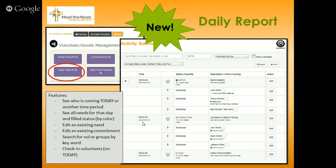All these are the same time. Maybe this would be 8 a.m. these people are coming, and 1 p.m. these people are coming. You can see quickly on a particular day who's coming and what they're doing and how they signed up. You can edit an existing commitment right here on this screen for any particular person.